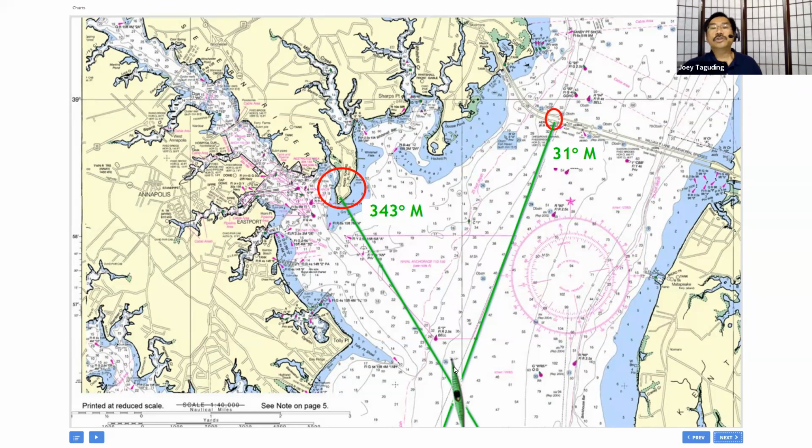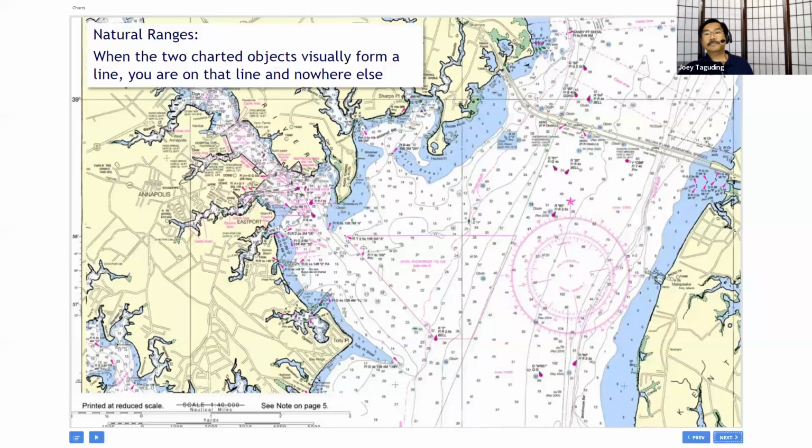According to this chart, you should be next to this red flashing buoy with a bell. It has a gong. You should be able to hear it. You should be able to see it. You should also be able to see that you are off this point, Troy Point, right there. So these are where course, heading, and bearing is very helpful.